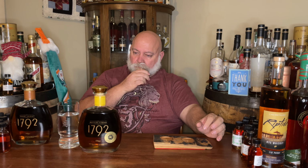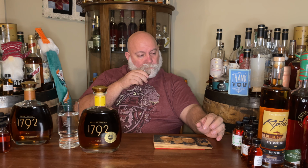1792 kind of pushed me away with some of their astringency in that Full Proof, but now that this one's opened up, I think it's doing a much better job. This has a nicer finish, and it hangs on the back of your palate for a little bit. The caramel on the nose is opening up a little more too, which is nice.